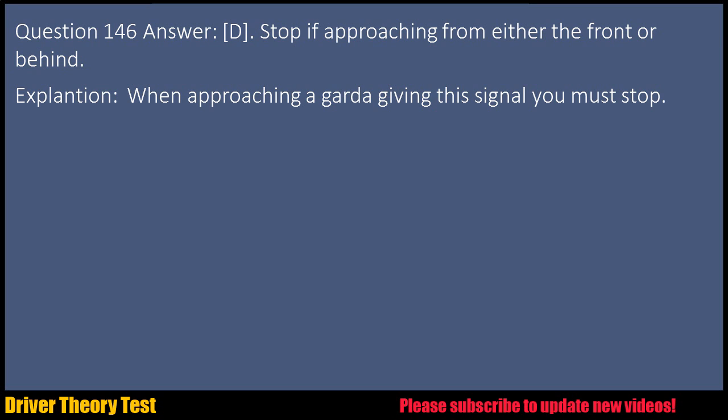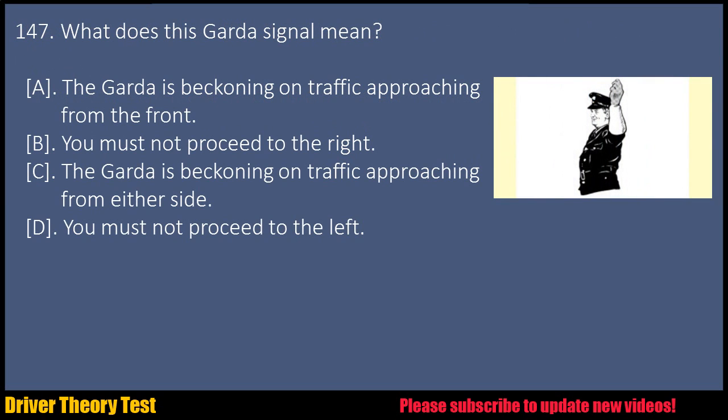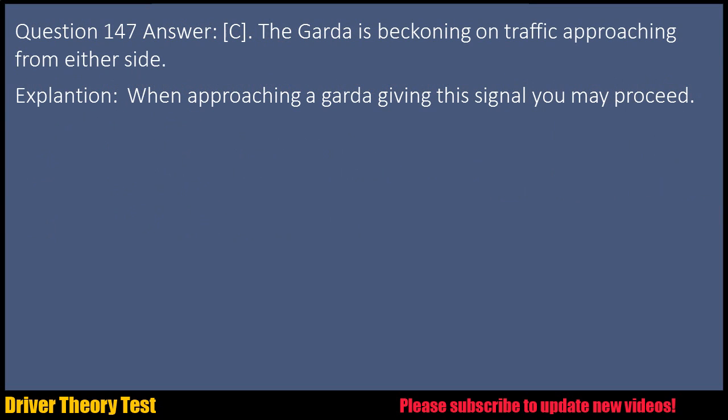Explanation. When approaching a guard giving this signal you must stop. Question 147. What does this guard signal mean? A. The guard is beckoning on traffic approaching from the front. B. You must not proceed to the right. C. The guard is beckoning on traffic approaching from either side. D. You must not proceed to the left. Question 147. Answer C. The guard is beckoning on traffic approaching from either side.